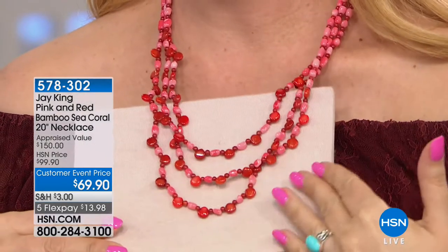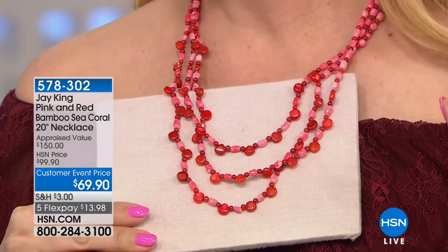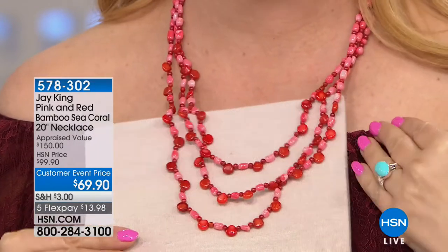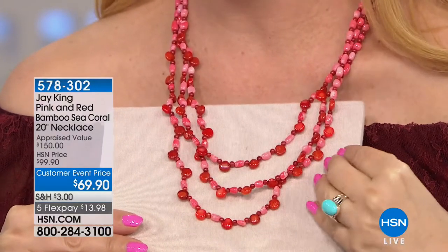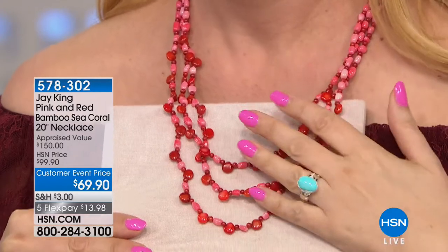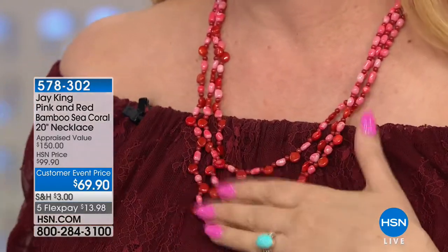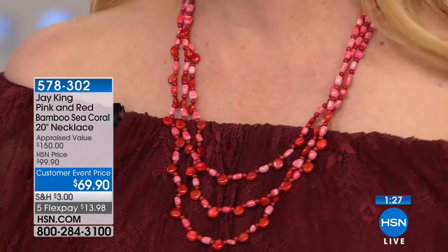Yeah, and I would love it on light colors too, like a light little pink. I love pinks, like a light pink. And you know all the tops that are in blush. I don't know, Jay, how much you follow fashion trends, but there are so many designers here at HSN and everywhere that love that light blush color. And then this necklace would be that perfect pop with it. So I wanted to show it to you with a little blush color as well. But winter, spring, summer, fall, and $69.90.